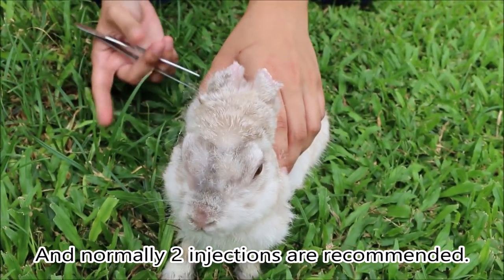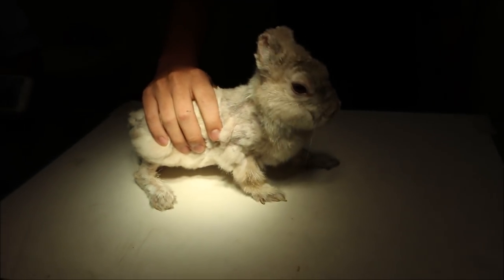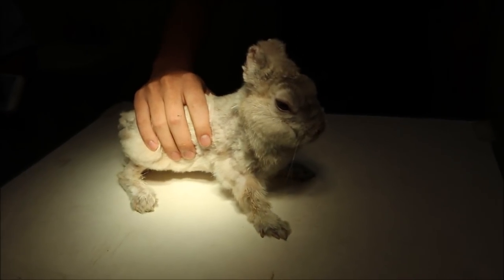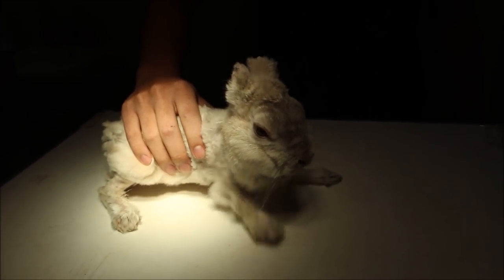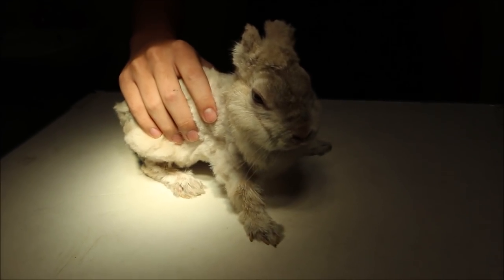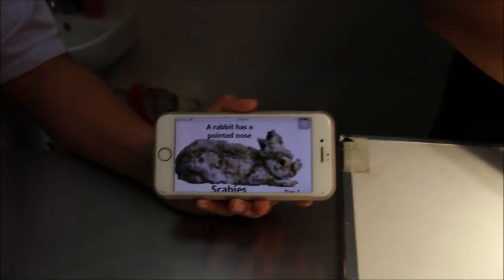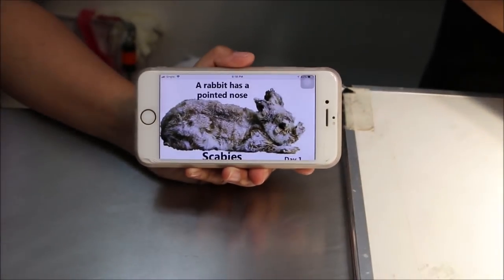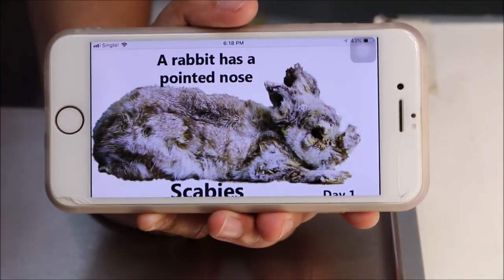Day 23 of treatment. Today is 30 August 2018. Today is day 23 of the treatment with ivermectin. This 1-year-old male Netherlands rabbit came in with scabies. Now you look at day 1. Now day 1, as you can see, there's a lot of crust on the nose.